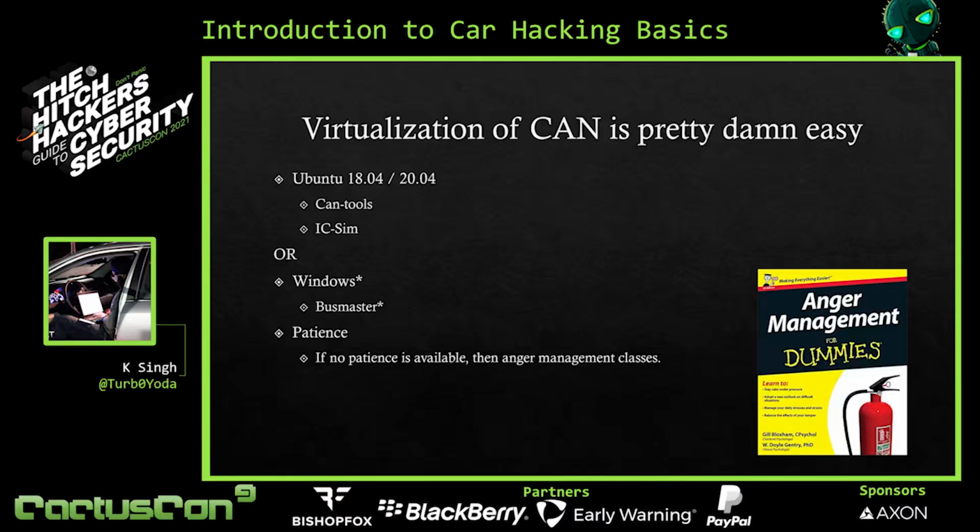Last but not least, most importantly, you need patience. This entire process is really tedious, and you might get a little frustrated. Anger management classes are always great, or you can just buy food. I prefer the food. It seems to be cheaper and it's pretty good. But enough of that, on to the show. First of all, I just mentioned that you will need CAN tools and ICSIM.